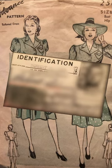Number five, old photos. The number of times that I have found either an old photo that I don't know who it belongs to, or actually one time I found an entire work ID on the inside and I was able to reunite it with its original owner, which made me very, very happy.